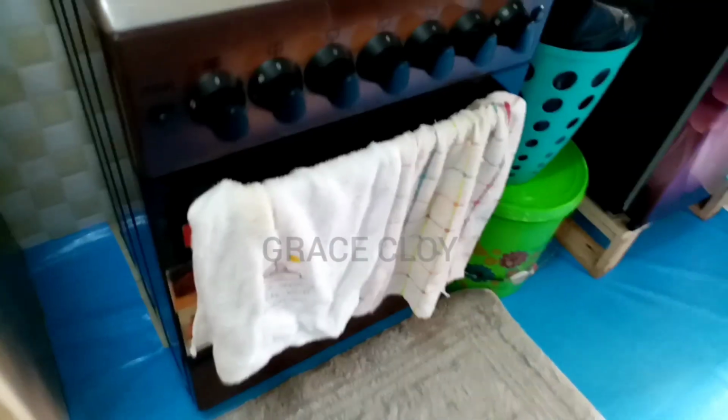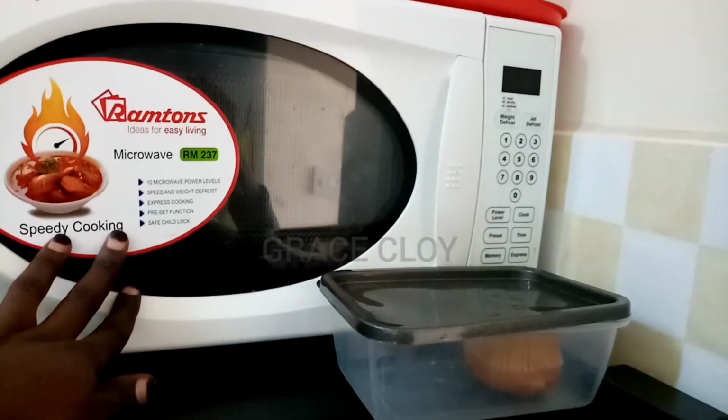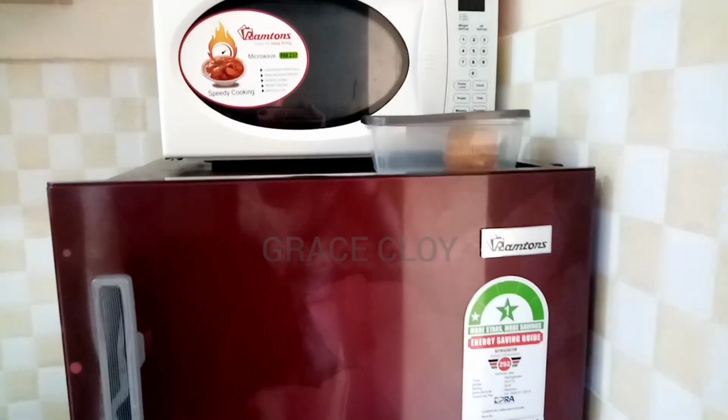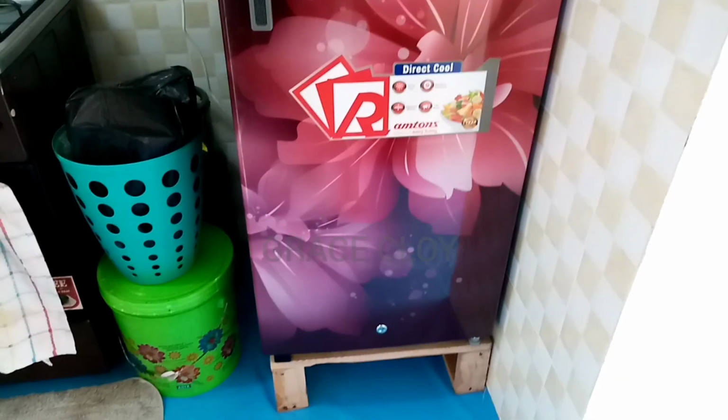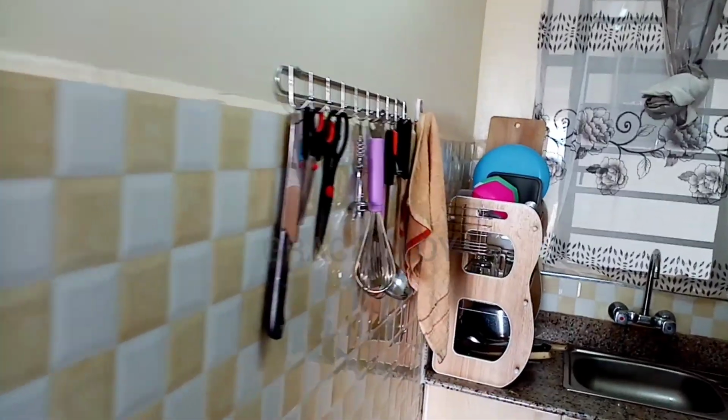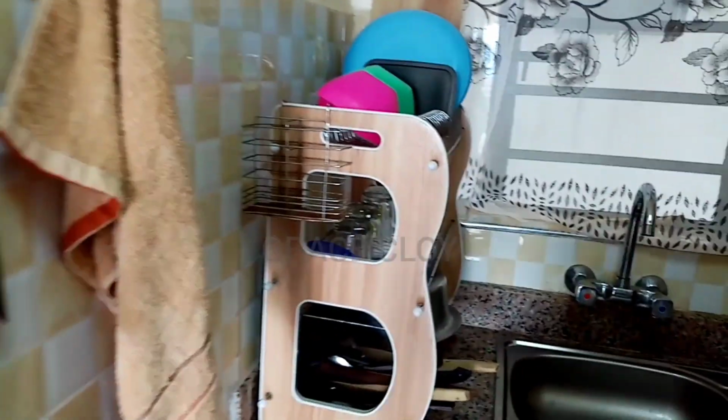Just after the kitchen working area and below the upper cabinets is the Mika cooking gas. Next we have the kitchen bin, and a Ramtom's microwave and a Ramtom's fridge just next after the bin and after the gas. And that is all about the kitchen space.